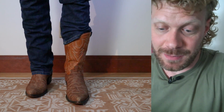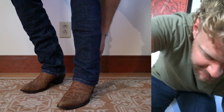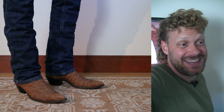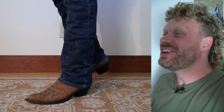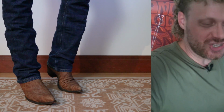Speaking of breaking in a boot, Elephant is one of the hardest and toughest leathers going out there, and it is extremely hard to break in boots new. But since these are from 1970, 1973 or something, they are way more broken in than any Elephant boot that I have ever tried in my life. That's probably because these boots are older than me. I was born in the late 1980s, so this boot is a good 15 years older than me. And that gives it a good 15 years more wear on life in general.